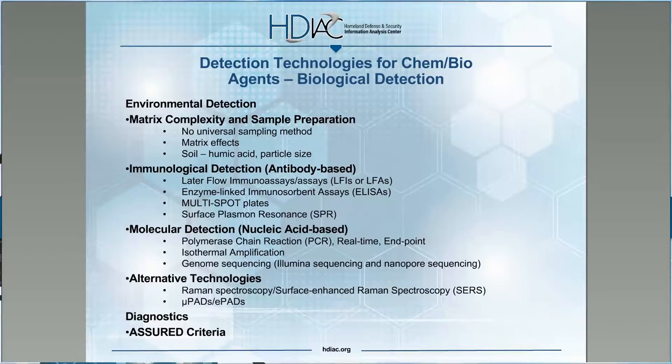So in terms of the LFIs or LFAs, one of the things is looking at ways where we can analyze multiple analytes or agents at the same time. And so these tests used to use paper-backed sample areas, and now there's a lot of technology that's moving toward nitrocellulose paper or nitrocellulose paper backing or even other types of labeling detection.